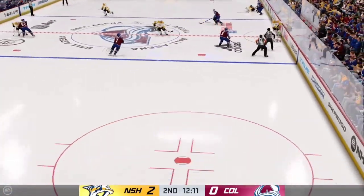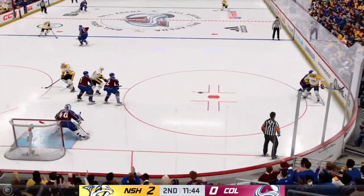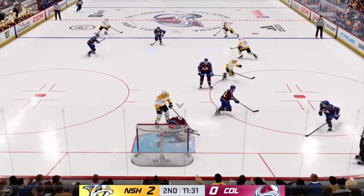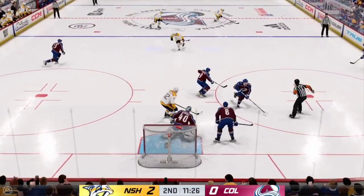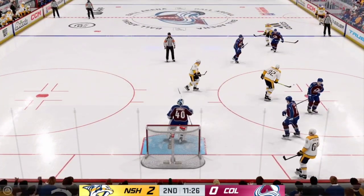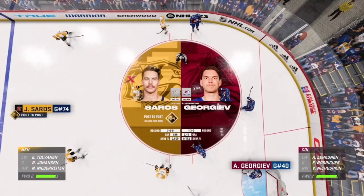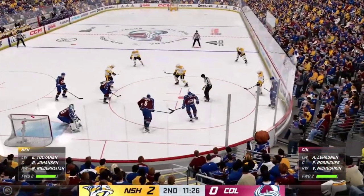And nothing materializes on that chance. Nashville's on the attack. Puts it on net. Tremendous stop by Georgiev. And they'll cover it up, forcing a stoppage in play. We haven't even hit the midway mark of the period. The Avs are down a pair.